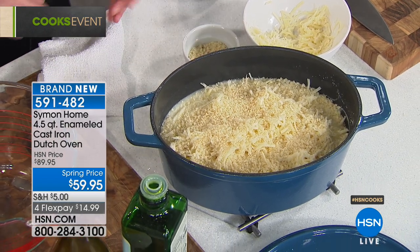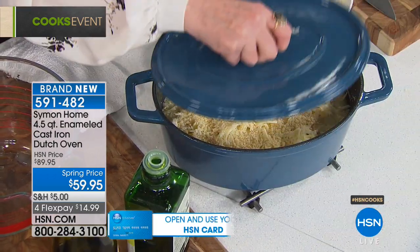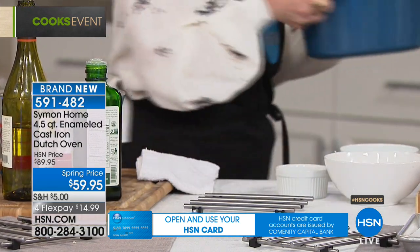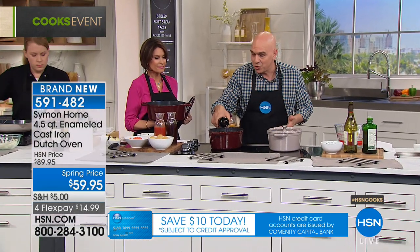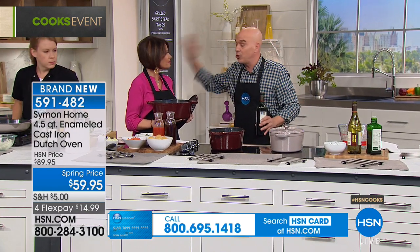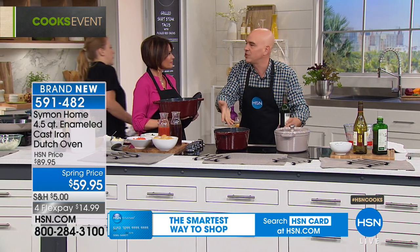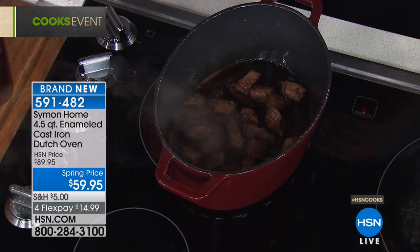This is the original slow cooker. You can't bring something that you plugged in at your house and put it out on the table. But what you can do is make a beef stew like this, cook it in here, put it in a 200 degree oven, and go do your shopping, go do your chores. Come home 7-8 hours later, it's done, it's perfect. You serve it to your friends and family on the table and life is good. Life is great.